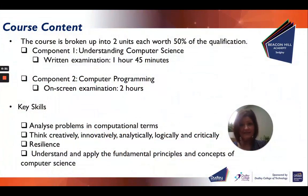We will be following the WJEC spec with our GCSEs. The course content is broken up into 2 exams, so they're worth 50% each. Your first exam is a written exam. It is purely theoretical, so there's an awful lot of theory that we have to cover, and that will cover an hour and 45 minutes in total for your exam.